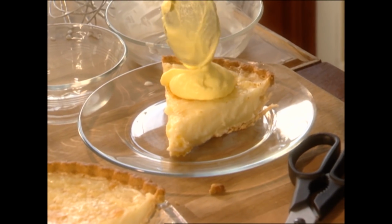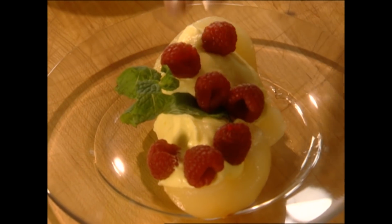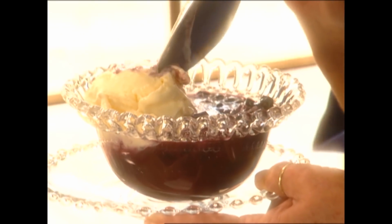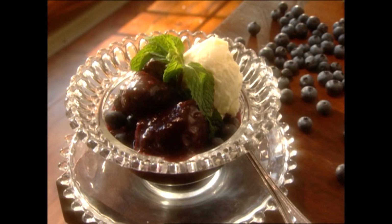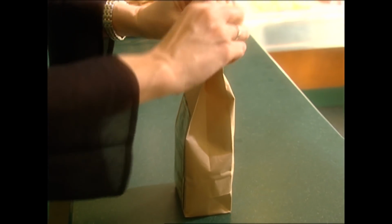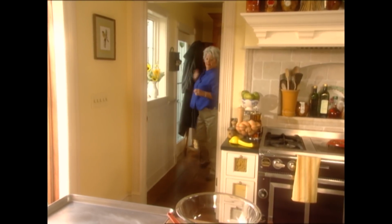You know, there's nothing better than instant gratification. And today I want to show y'all some of my favorite dessert recipes that are fast, simple, and yet scrumptious. But before we get to that, I want to take y'all to Savannah Coffee Roasters for some fresh beans to complete this bittersweet affair. And then it'll be time for us to head back to my kitchen.